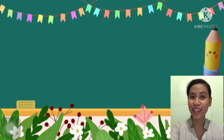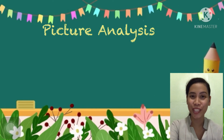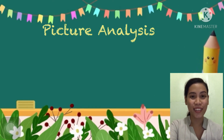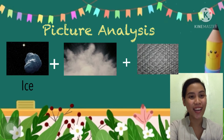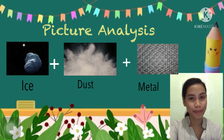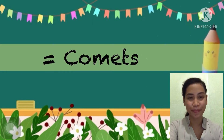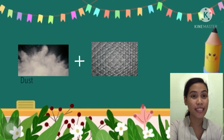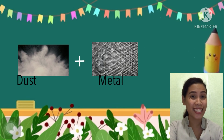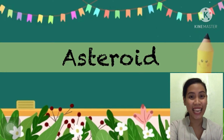Now, can you get your notes to answer the following picture analysis? By observing the characteristics and chemical composition of this picture, can you answer this one? It is a combination of ice, dust, and metal. You're right. The correct answer is comets. Number 2. It is a combination of dust and metal. What do you think it is? Yes, you're right. It is an asteroid.